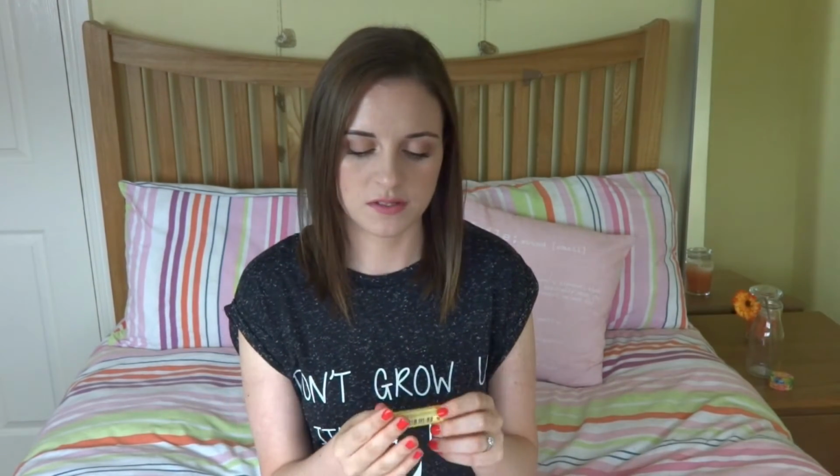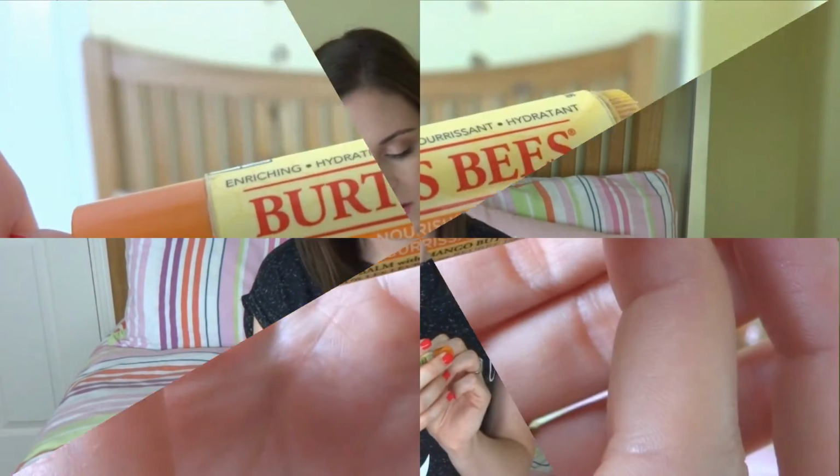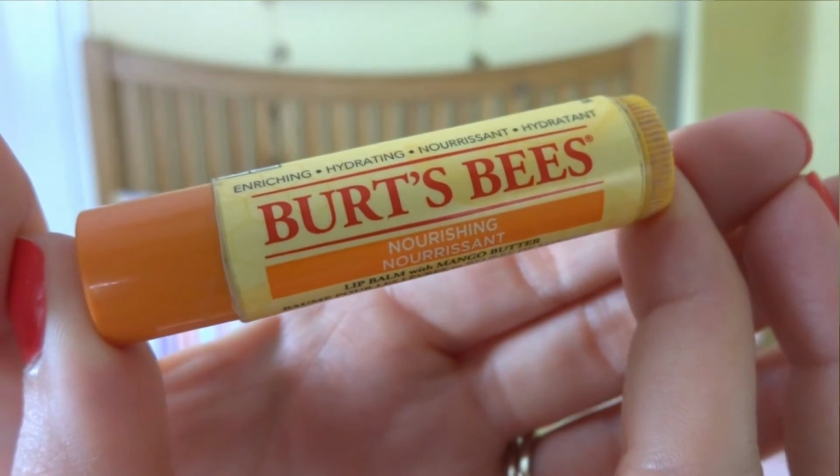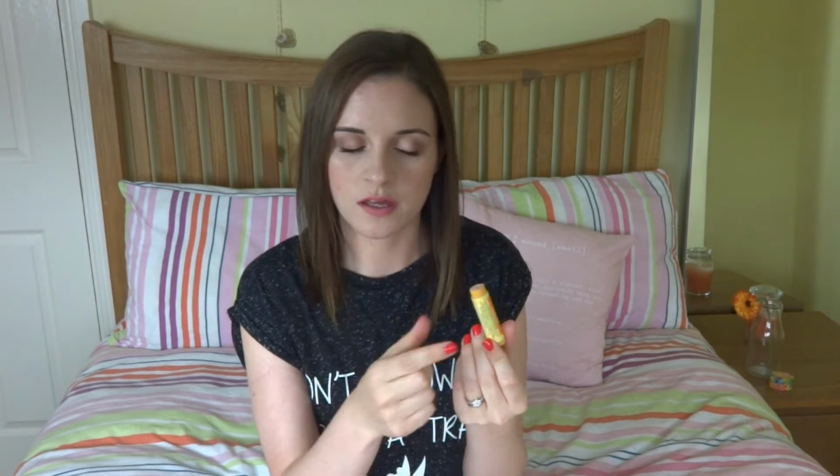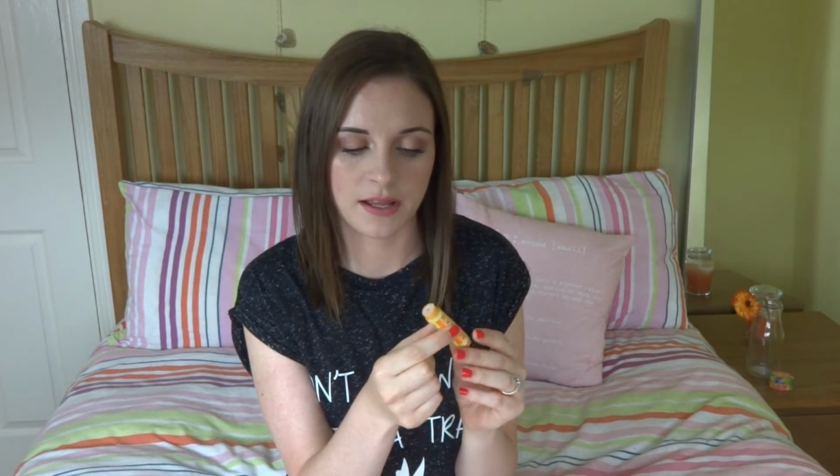So moving on to things that aren't mascaras, this is the Burt's Bees Enriching, Hydrating and Nourishing Lip Balm with mango butter. So it's not one of their coloured ones that gives you a tint. It's just their completely plain one. Standard lip butter, really. It screws up.